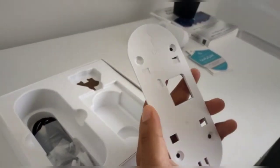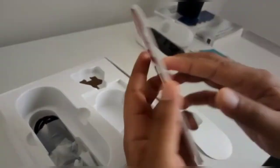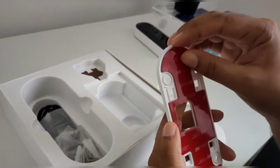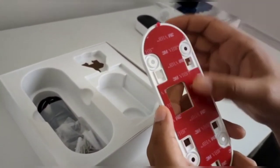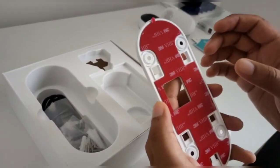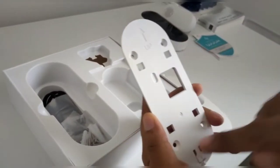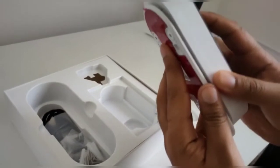And you have the actual mount here itself. The mount here, as you can see, has two options to hang this. One is via this 3M Super VHB sticker, which supposedly is very durable and would mean you don't have to screw it into your door or your wall. Or obviously you have the option here to put 1, 2, 3, 4 screws and then hang the doorbell onto that.